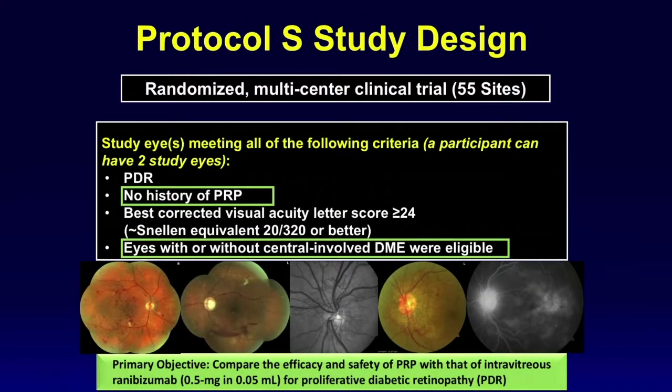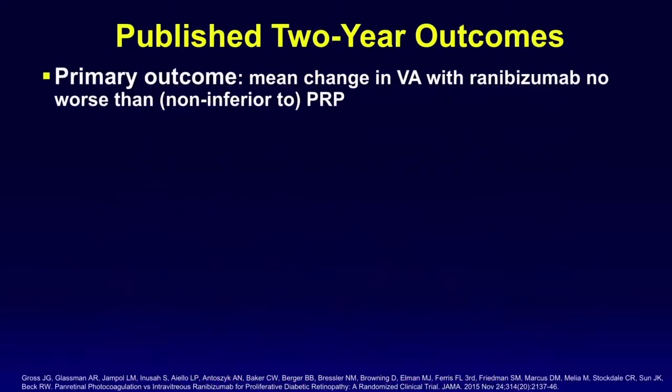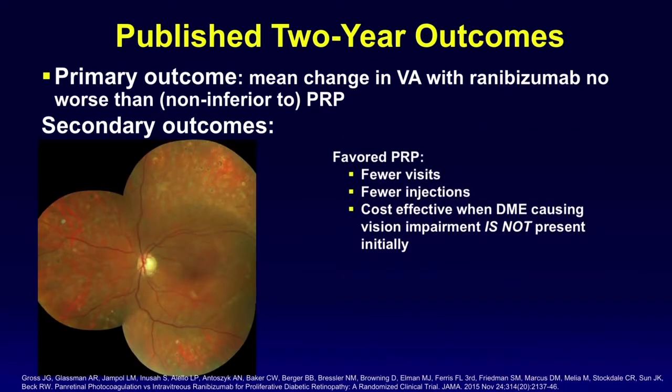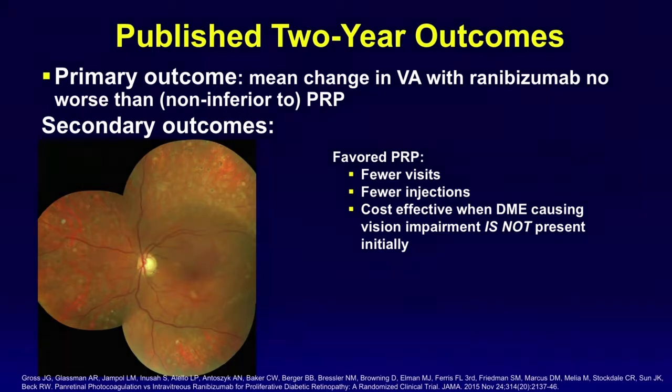And if you don't believe that, there was this landmark study, the Protocol S study by the DRCR Retina Network, comparing anti-VEGF to PRP. And it showed at 2 years that anti-VEGF was non-inferior to PRP, but it also showed superior vision over the course of 2 years. This is the visual benefit to the patient during the entire study period, not just at the end. There was less visual field loss and fewer operations. With anti-VEGF there were fewer visits, and of course, fewer injections, only in those eyes that had DME.